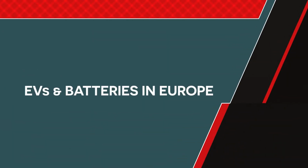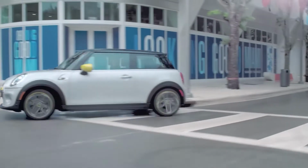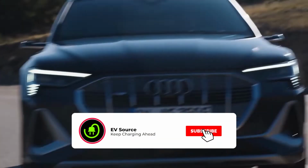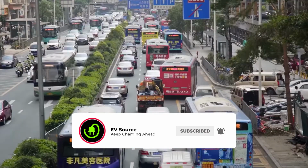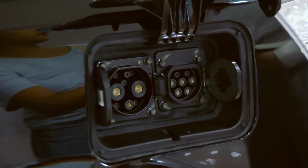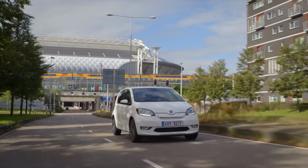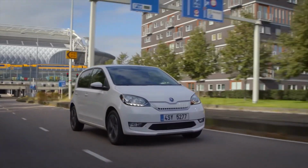EVs and batteries in Europe. As the world continues transitioning to a more sustainable and electric future, some companies are still sleeping behind the wheel, and that may soon lead to their demise. Currently, Asia still dominates the EV battery production, with the US holding a good solid second place. But Europe is on the rise, where EV sales are growing faster than anywhere else.